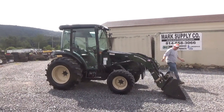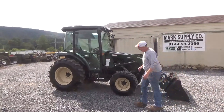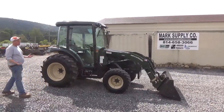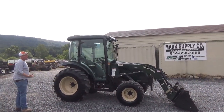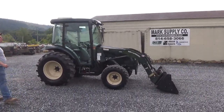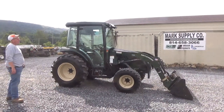Fellas, there it is. Everything works on the tractor. There's nothing wrong with it. It is not a new tractor. There are some things on it that are a little different. Their engineering is good on the cab. It's not like a Kubota or a Deere, but it is a very affordable tractor. It is heavy built in a lot of places, such as your front ends and rear ends, but it is a 50 horse compact with a cab.